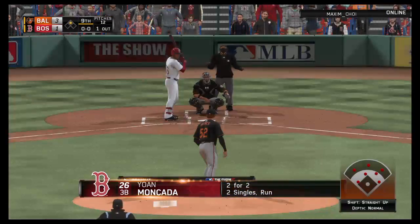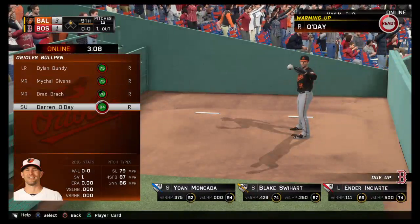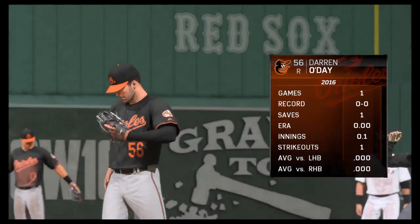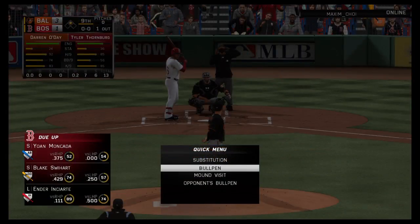Number 26 will be the batter. A couple of singles to his credit thus far. Well, 2 singles isn't necessarily an eye-catching performance, but hey, I'm sure he's feeling just fine about it. Darren O'Day will come on here hoping to get the final 2 outs and pick up the save.